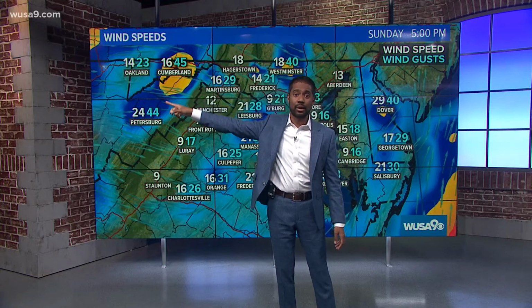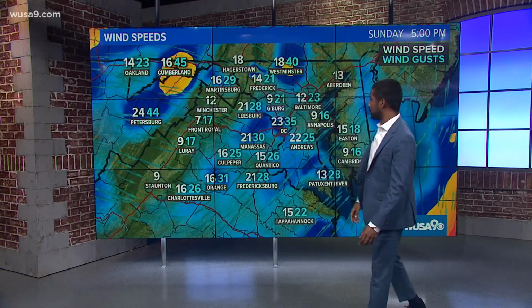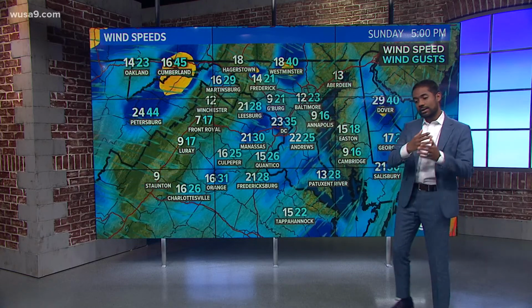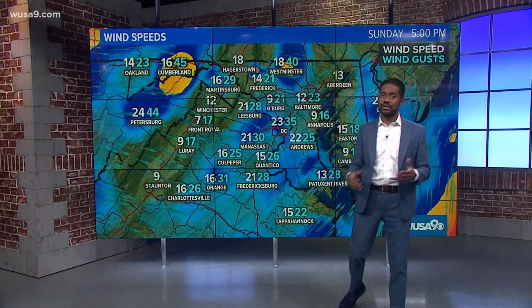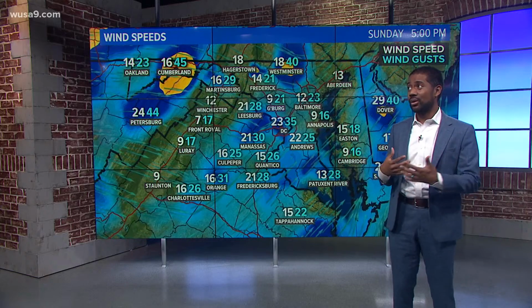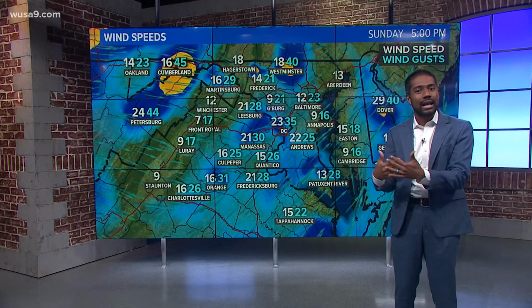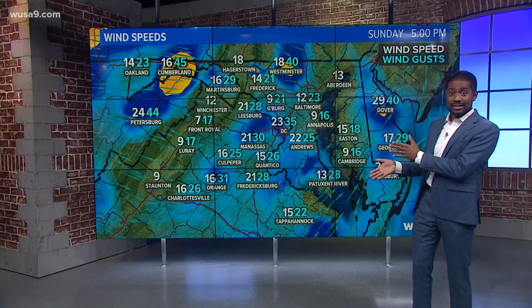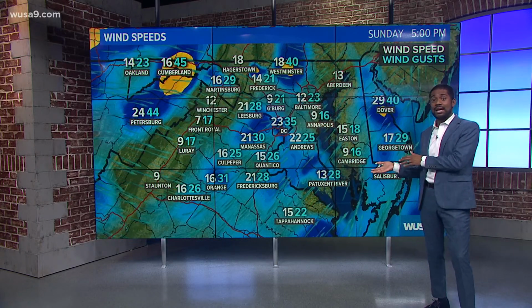Gusts to 45 in Cumberland, gusts to 44 in Petersburg, West Virginia. That wind is going to be moving our way this evening. That's going to knock out a lot of these blossoms, unfortunately. So hoping it's not as bad as forecast this evening, so you have a chance to see some of these blossoms at peak tomorrow or perhaps heading into Tuesday.